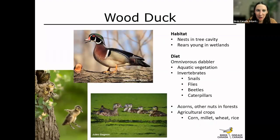Wood ducks are really crazy, I think, because they actually, much like their name would suggest, nest in forests. So they use tree cavities that are created by woodpeckers or other birds. They don't create them themselves, and they will lay their eggs inside of tree cavities. So you could see a duck sitting on a tree in the forest, which is crazy, I think. They actually have long nails so that they can grab onto the branches as they're sitting there.